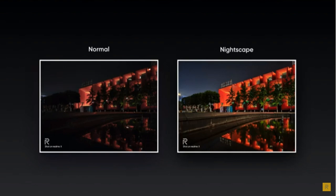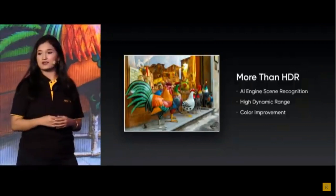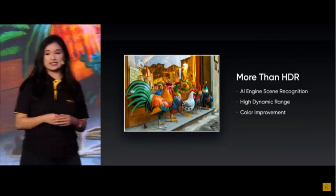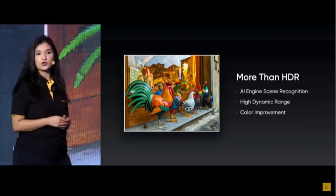But when we take the picture from the nightscape, you can see that the exposure is there in the right areas and the level of detailing and clarity is increased in this picture. We also have the Chroma Boost, which is much better than the traditional HDR mode in image optimization. And over here you can see how punchy these colors look and how vibrant this image looks.